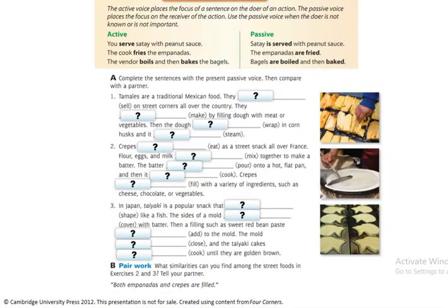Then we're gonna have an explanation of the present passive voice, guys. The active voice places the focus of the sentence on the doer of an action. The passive voice places the focus on the receiver of the action. Use the passive voice when the doer is not known or is not important.